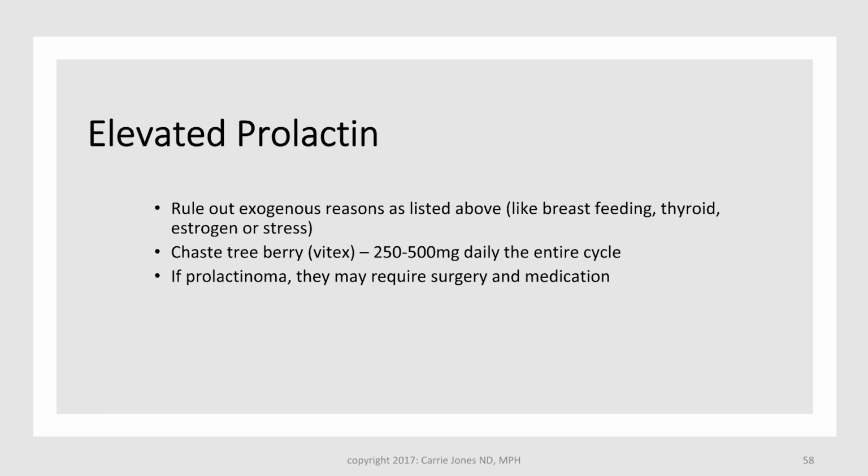What about elevated prolactin? Okay, so again, the Dutch test does not look at prolactin. This is done in a blood draw. But if you have a woman with elevated prolactin, there are levels to prolactin, how high it is. A prolactinoma will generally have super duper high levels of prolactin. That may require surgery and or medication, so be aware. Chaste tree will not help a super high prolactin level due to a prolactinoma. If it's just mildly elevated, you can definitely try chaste tree, 250 to 500 milligrams the entire cycle.